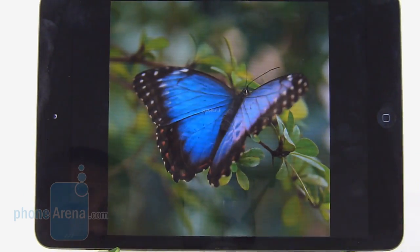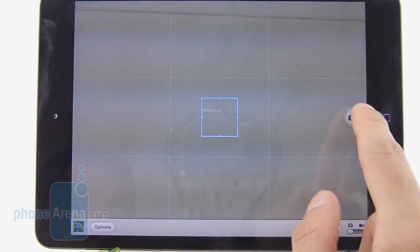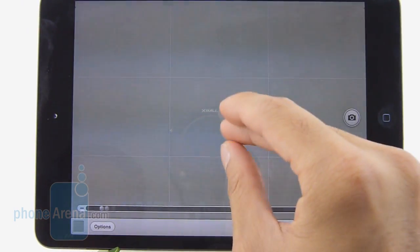If you swipe to the right, you gain access to the camera roll, so you could quickly preview what you just shot, and it's very fast too when it comes to snapping photos. It's pretty instantaneous, especially once it quickly focuses in. You could even do a digital zoom by doing pinch gestures.